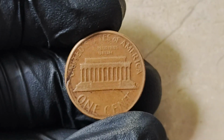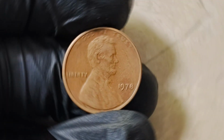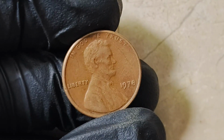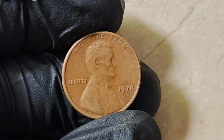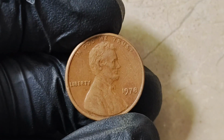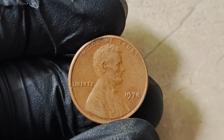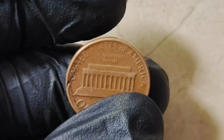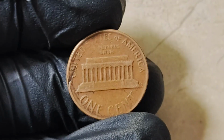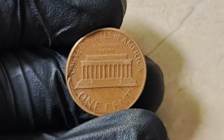First, flip your 1978 penny over and examine the strike quality. A valuable version will show extreme clarity in Lincoln's hair, the lettering, and the steps of the Lincoln Memorial on the reverse. If it looks flat or blurry, it's probably not the one. But if it pops like it's been carved, don't stop there, and next, check the fields. That's the flat space behind Lincoln and around the memorial. If those fields look like glass, a deep, smooth mirror-like reflection, you may be holding something extremely special.